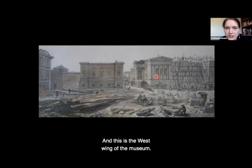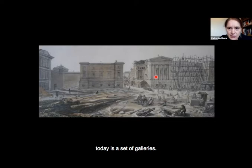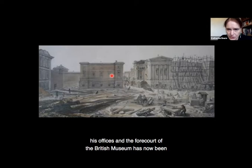And this is the west wing of the museum. So we're right on the edge of the British Museum site. The entrance where you come in today is even further across to the right. And they've started work on the west wing, which in the museum today is a set of galleries. And then to the side of that, West Residence, roughly where the Townley Gallery was, which is where the director has all of his offices.